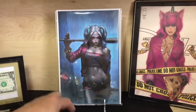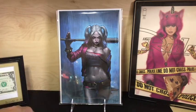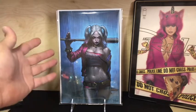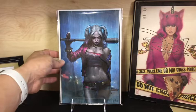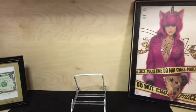But this is Detective Comic 1000. This is the Ji Hyung Lee variant. It's crazy. Maybe hopefully have him do a Joker walking in the back, do a remark and have him sign at the top here. But super happy to get that.